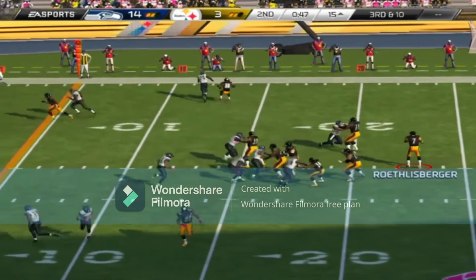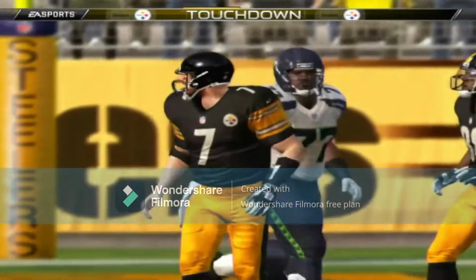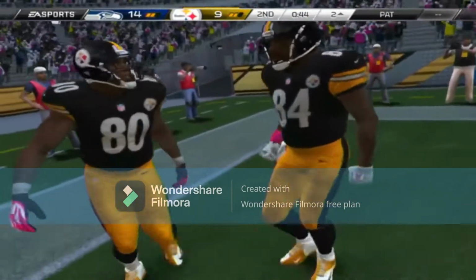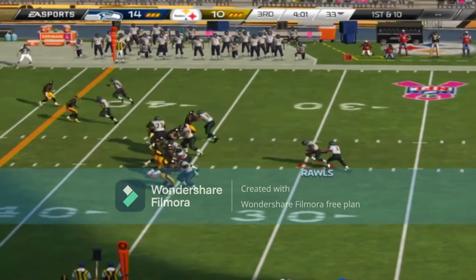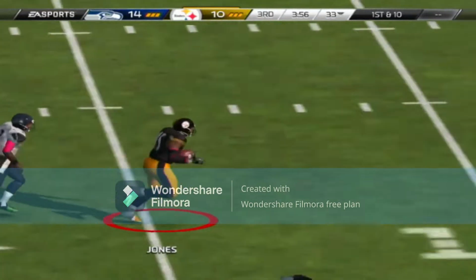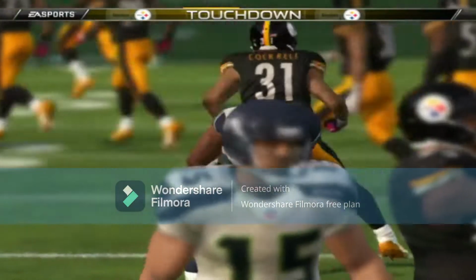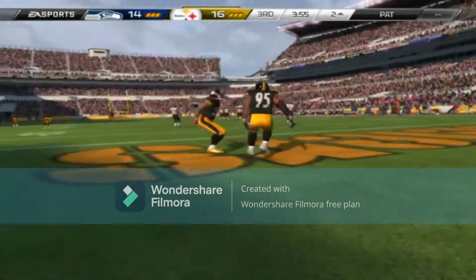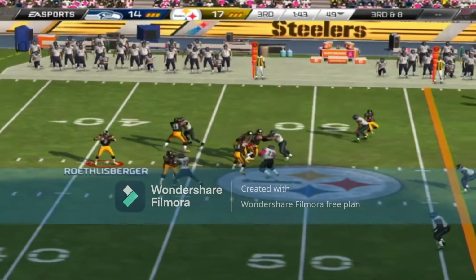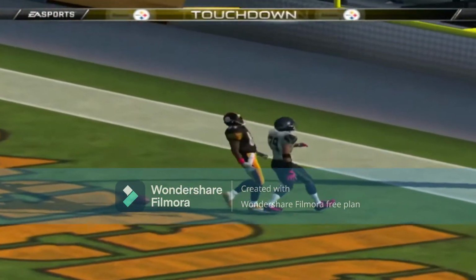From the shotgun. And the Steelers are in for the touchdown. They'll put it in the belly of the running back. And it's a fumble. Touchdown, Steelers. Catches the snap out of the gun. This time over the middle, and he brings it in. And the Steelers are in for the touchdown.